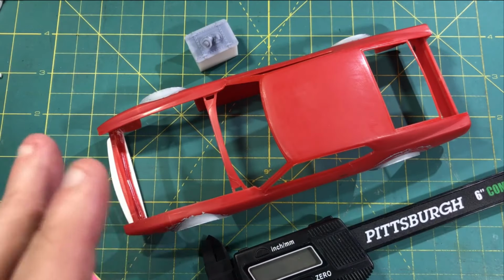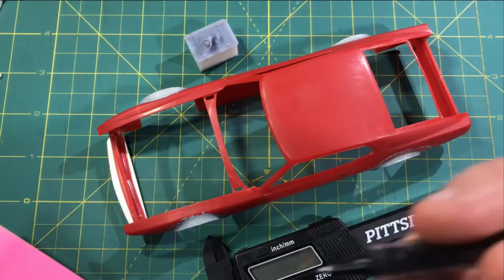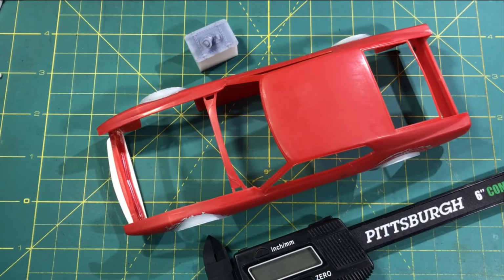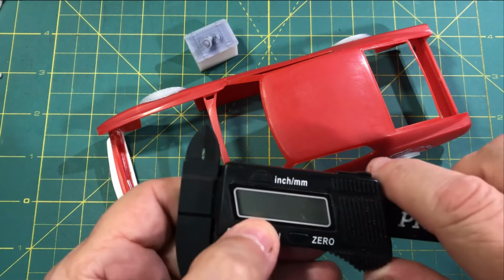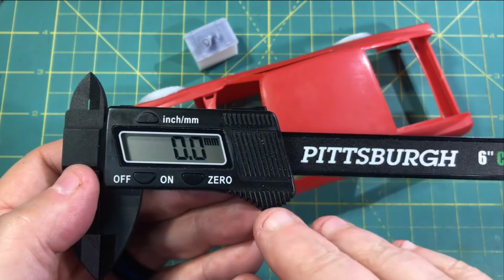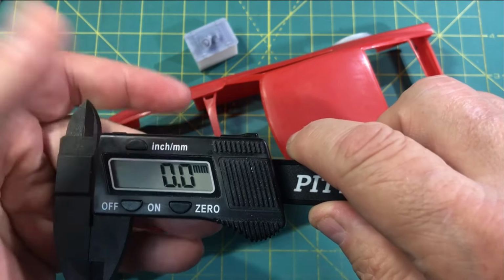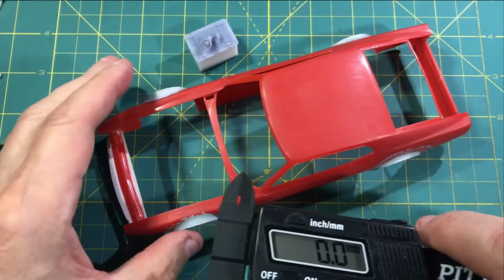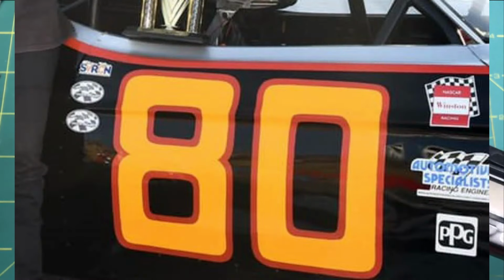Okay, guys, so we're ready to get our measurements now for our custom decals. Got my Post-it notes, got my ink pen, so we are ready to go. Put them over here. And remember, we're doing this in millimeters. If you've got a dial caliper, you can usually set these to inches and millimeters. So we're going to do millimeters. And first up, let's get the width of our door number, as you see here.